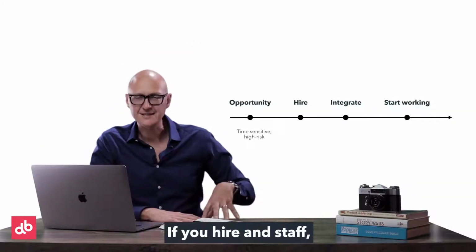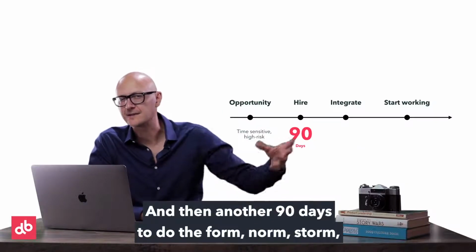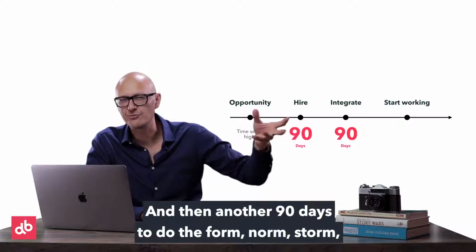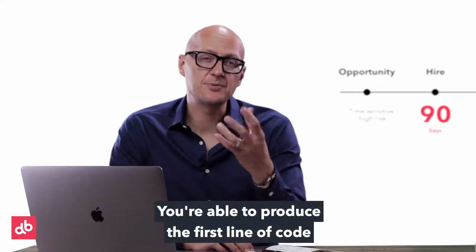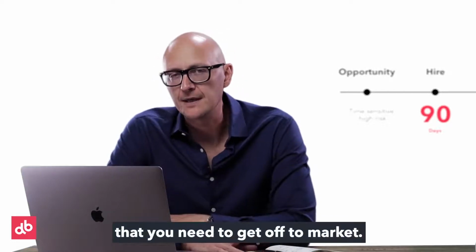If you hire and staff, it's probably going to take you 90 days to hire people and then another 90 days to form, norm, storm, whatever the sequence is. And only after 6 months, you're able to produce the first line of code or the first design for the product that you need to get out to market.